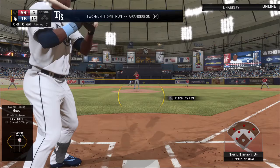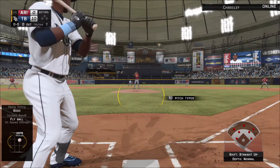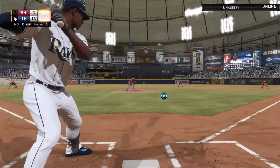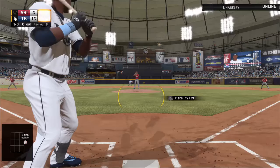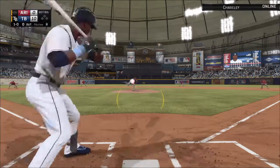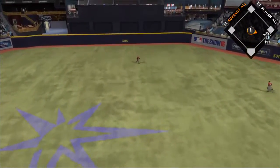A 2-run home run for Curtis Granderson, number 14 on the season, as this lead got even wider. He's ready. Here's the first offering. Jimmy Corley is the batter now as he looks at a ball of 1-0. Oh, man, if you're a pitching coach, you might want to update your resume after this performance. His guys have been brutal.